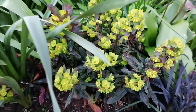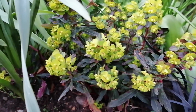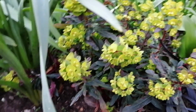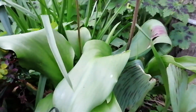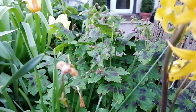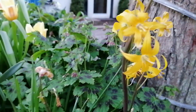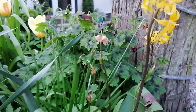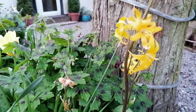And we moved some of these also from the pots. This is a euphorbia, a purple one, purpurea, amygdaloides purpurea. This guy is nearly finished. It's known as a Turk's hat, and I'm trying to remember what it's called now. It's not coming to my head. I'll put it up on screen when I remember. It'll come to me in a second.